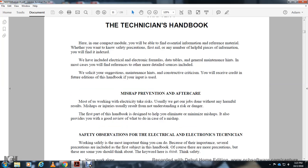Mishap prevention and aftercare. Most of us working with electricity take risks with it. Usually we get our jobs done without any harmful results. Mishaps and injuries usually result from not understanding the risk or danger. The first part of the handbook is designed to eliminate, or to minimize perhaps, mishaps. It also provides you a good review of what to do in case of a mishap.